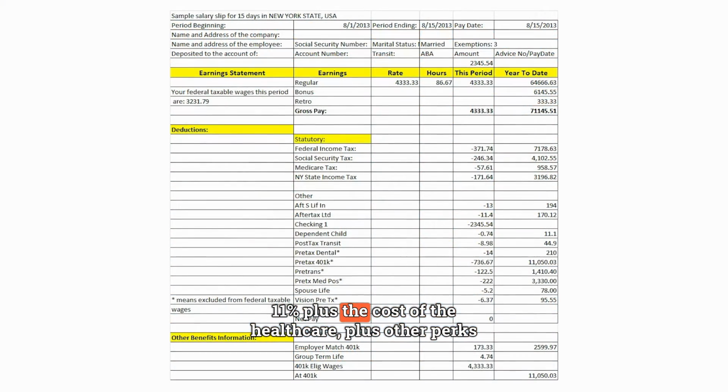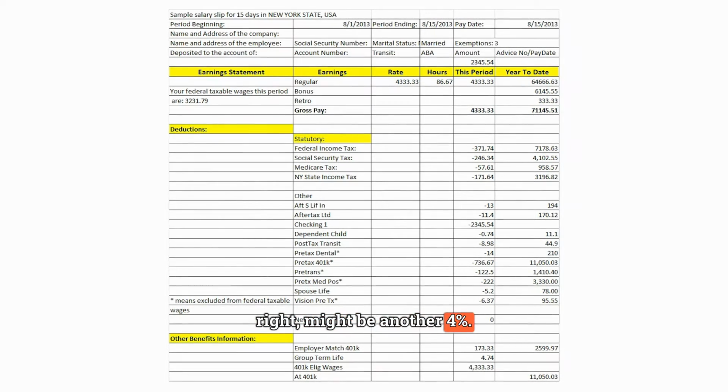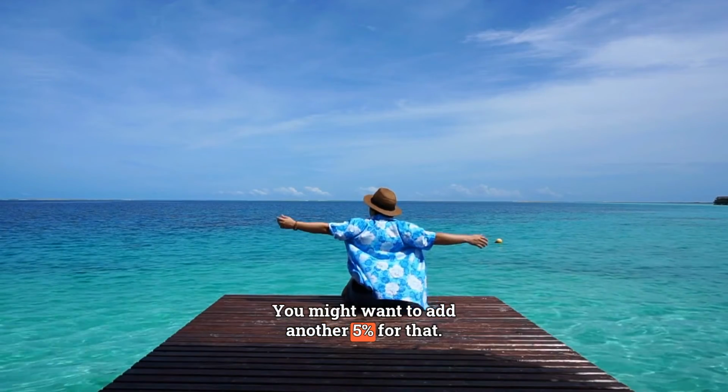11% plus the cost of the healthcare, plus other perks that they would usually offer you, like 401k potentially, right? And so matching. That might be another 4%. Matching, 4%. PTO, right? And vacation, you might want to add another 5% for that.